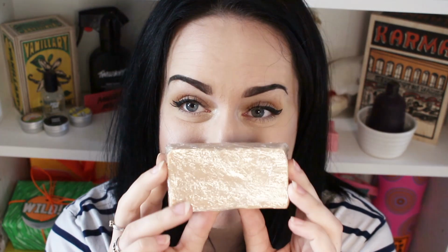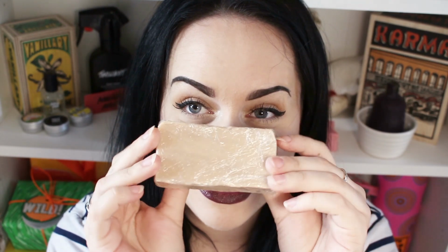The next product that's going to be in my giveaway is a soap, and this is Honey I Wash the Kids soap. So it has the Honey I Wash the Kids scent, which is this lovely honey sweet scent. I know how many Lushies love this scent family, so I thought I'd include a lovely piece of soap.